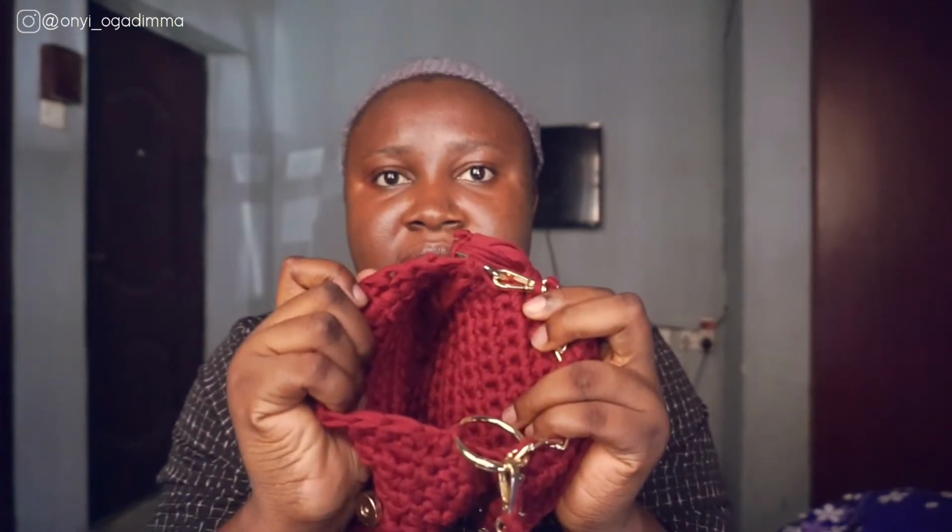I didn't line it, and it's cute. Very small, cute bag. So I see this month has just been bags for me. After that I made this tote bag.